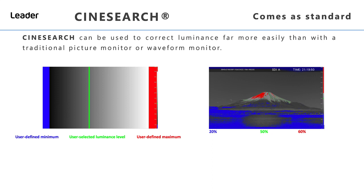It was basically designed so that you can set pretty accurately a level. Yeah. And obviously people do that for 18% middle grey. They set that bump. And then they set their limits. So also at the other end of the scale, anything that's below your lower threshold will appear blue, and everything that's above your upper threshold appears red. So if you're working with okay.